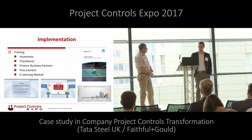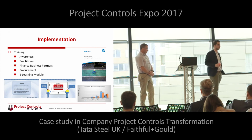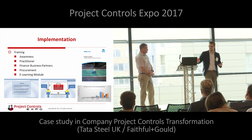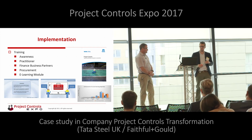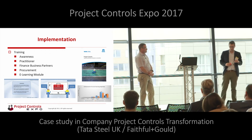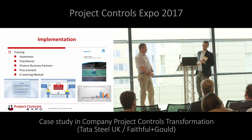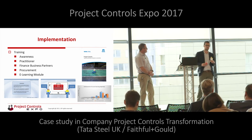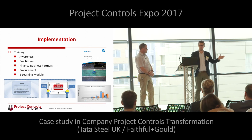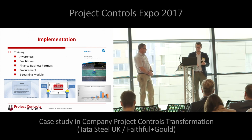And then, as Rod mentioned, some of the abridged versions of training then to keep our procurement and our service functions involved as well, finance, etc., to understand their role in the puzzle as well. And the last one on there is the e-learning module. So we've created an e-learning module now within Tata, all around project controls, with an assessment at the end. So we can roll it out to all our engineers and staff within projects so they get a first feel of what project controls is and how we go about deploying it.